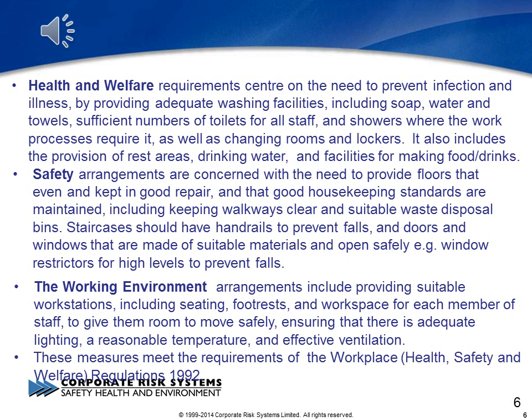If we look at safety arrangements, that's concerned with the need to provide floors that are even and kept in good repair, making sure that walkways are kept clear and that suitable waste disposal bins are provided. It also includes making sure that staircases have handrails to prevent people from falling, as well as doors and windows that are made of suitable materials and open safely, for instance fire doors opening outwards and window restrictors at high levels to prevent people from falling out of them.